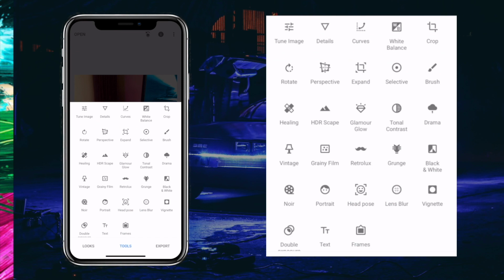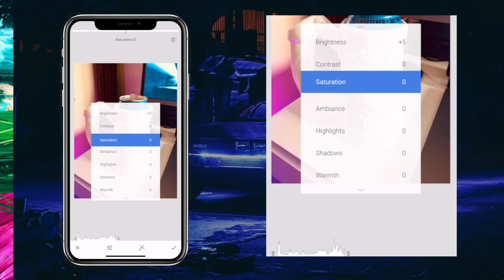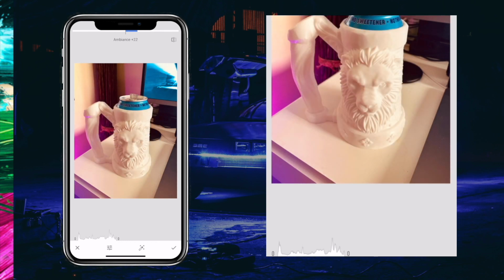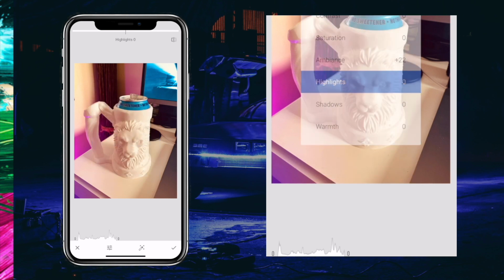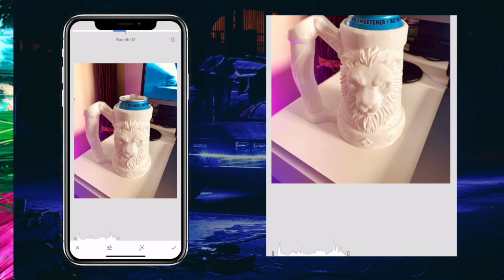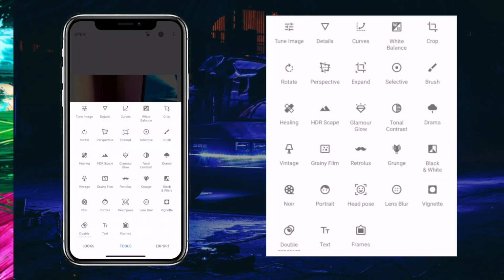You can tune your image. Swiping left and right will adjust your brightness right off the get-go, but then you can swipe up and down and get to all the different other settings that we talked about. You might want to improve your ambiance a little bit. You might want to boost the highlights. You might want to cool it down a little bit and bring the whites out a little bit more. I really like that, so we're just going to hit the checkbox. And then we can go back into tools again and keep going.